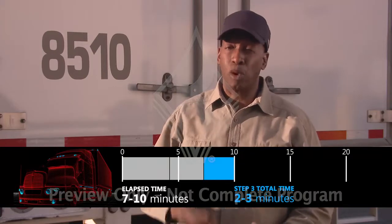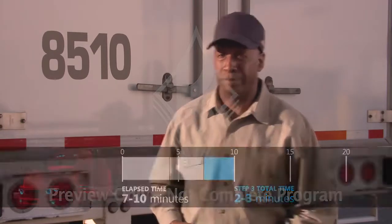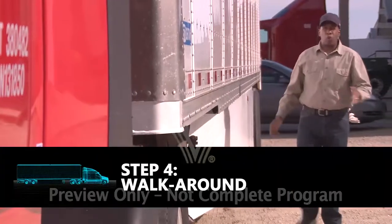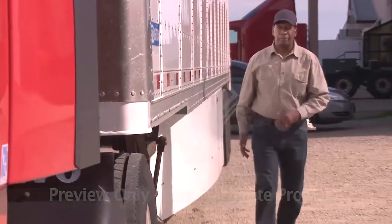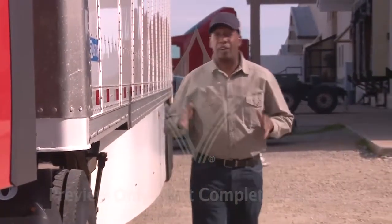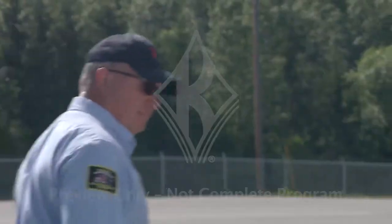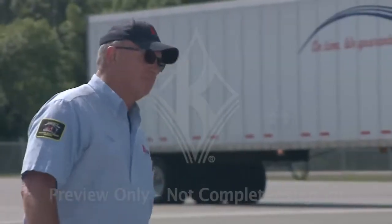While it's easy to spot and is a relatively easy fix, a damaged or defective light can be very dangerous. That's why this problem is considered more serious than many other areas in the eyes of roadside inspectors. Step 4 is the comprehensive walk-around. This part of your vehicle inspection includes a detailed assessment of the exterior of both your tractor and the trailer. Complete your walk-around by starting at the front of the tractor.